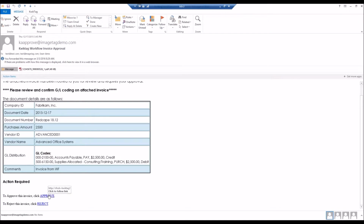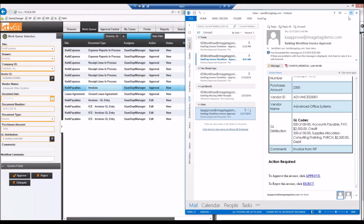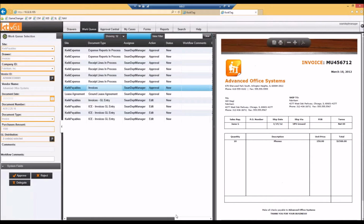These are hot links, right? I click approve, I hit delete, and I go back to work because in my example here, I'm at the office, sitting behind the company firewall, behind your own security. I can connect straight to QwikTag, so that link is hot, right? But if I'm on my mobile device, then I'm doing the other one where you have to type in the word approve. Okay, more on that later. So that's it. Approve, reject, delegate, push it into GP.